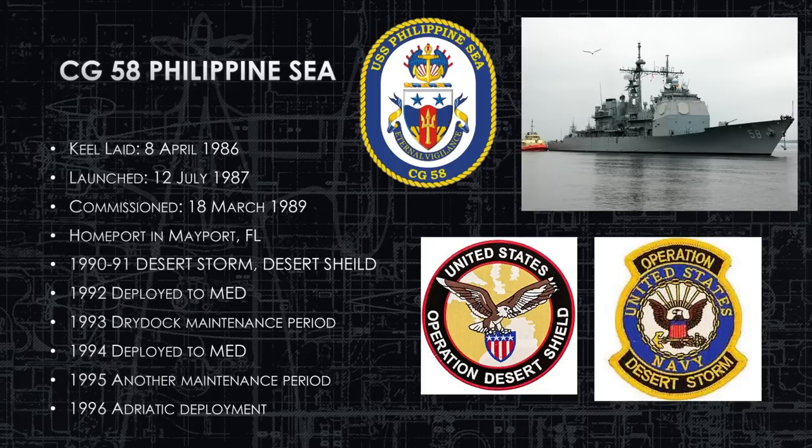CG-58, the Philippine Sea. Her keel's laid in 8 April 1986. She's launched in July 1987 and commissioned in March 1989. Her home port is in Mayport, Florida. She begins her life in the Navy, serving Desert Storm and Desert Shield in 1990-91. After that, she deploys back to the Med.